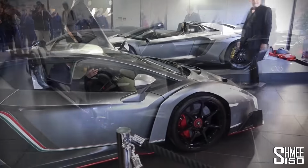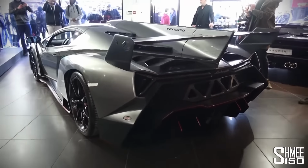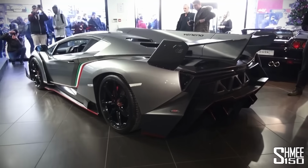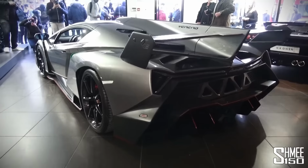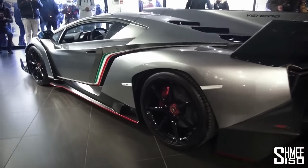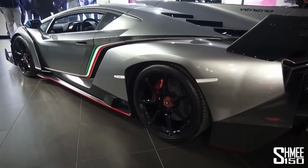Wow. Let's take another full look around this now that it's parked up here. Be a little bit nerdy as well. Top speed, 220 miles per hour. Has the 7-speed semi-automated gearbox familiar from the Aventador. It's an all-wheel drive car, of course. Helps it get 0 to 62 in under 3 seconds.